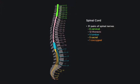The net result is 31 pairs of spinal nerves, which share their naming with their respective vertebrae. There are 8 pairs of cervical nerves in the neck region, 12 pairs of thoracic nerves in the area of the rib cage, 5 pairs of lumbar nerves in the low back, 5 pairs of sacral nerves that exit holes in the sacrum, and 1 pair of coccygeal nerves that exit between the sacrum and coccyx. Again, I know we haven't covered all of that yet, but we will in the next lesson.